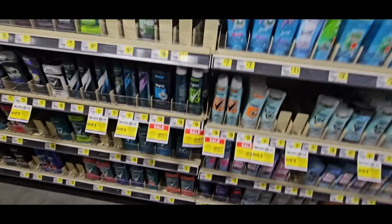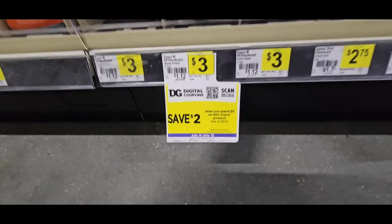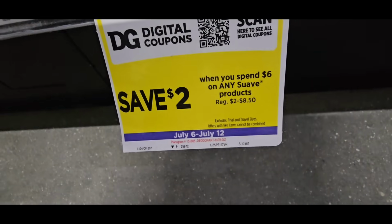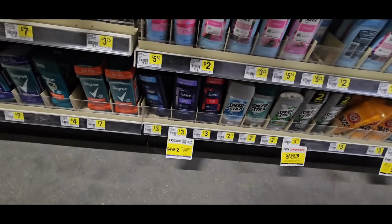Now that's not all. We're gonna come right down here to the Suave. See that Suave? $3, and then it's save 2 when you spend $6. So you need to get that up to 3. Let's scan it.